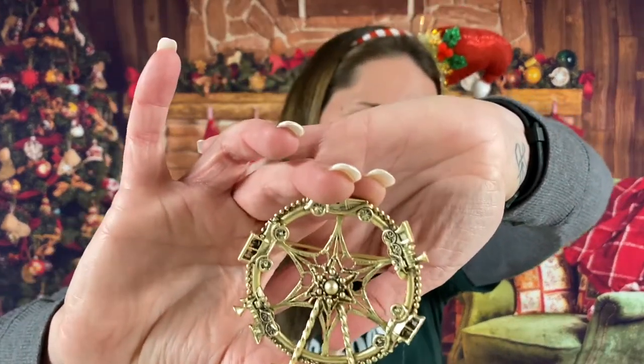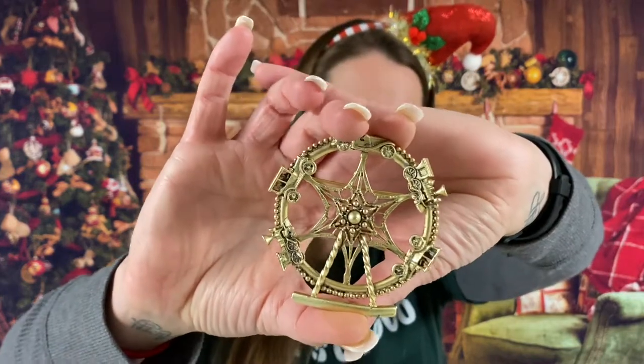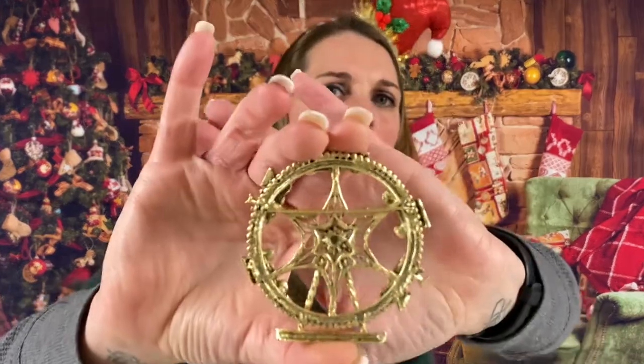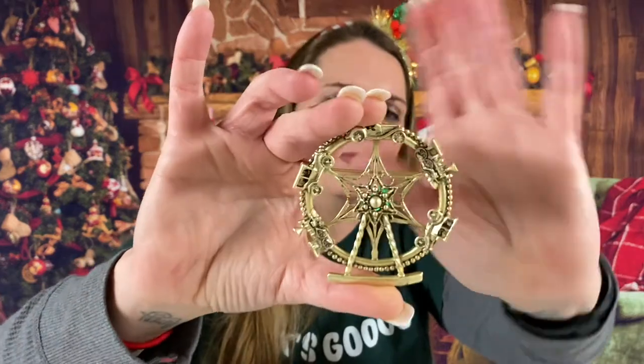This one is a vintage Ferris wheel. It has a little antique cars on there, trains as well. It is a brooch pin amusement park. This one is $21.99 for this beautiful piece.